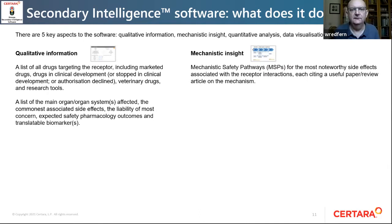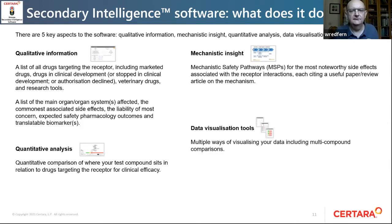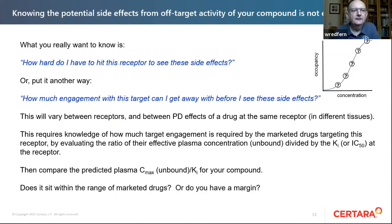In terms of mechanistic insight, we've constructed, where possible, mechanistic safety pathways for the most noteworthy side effects associated with the receptor interactions, each citing a useful review article on the mechanism. Quantitative analysis is at the heart of the software, and this compares where your test compound sits in relation to drugs targeting the receptor for clinical efficacy. Then data visualization tools look at the data from all angles, including multi-compound comparisons, and then generation of a report. I'll cover each of these aspects when I give you a tour of the software.